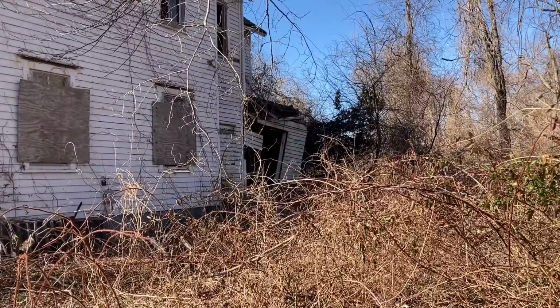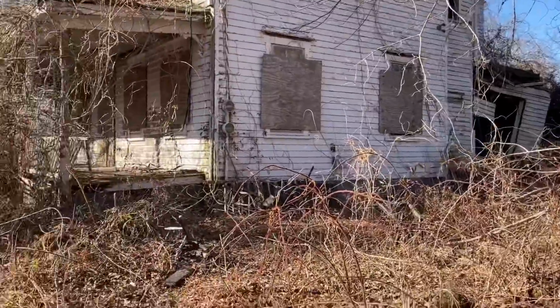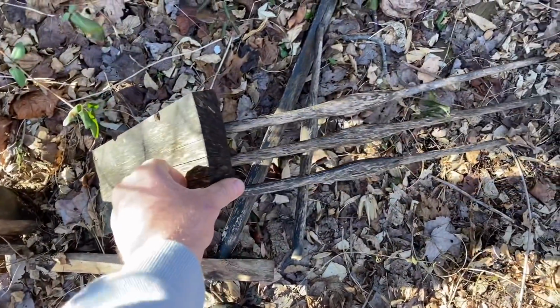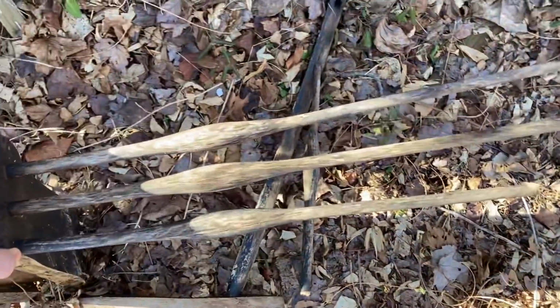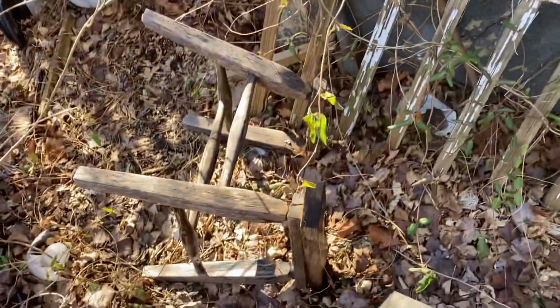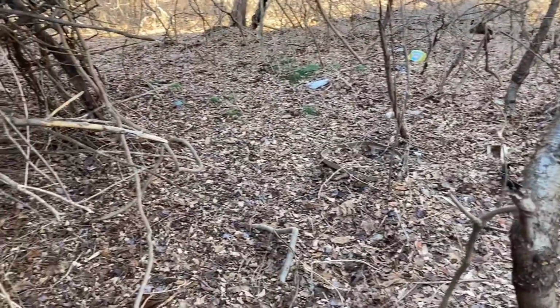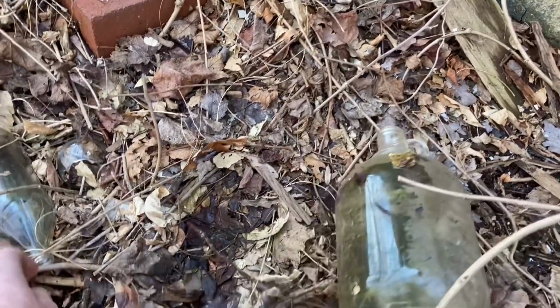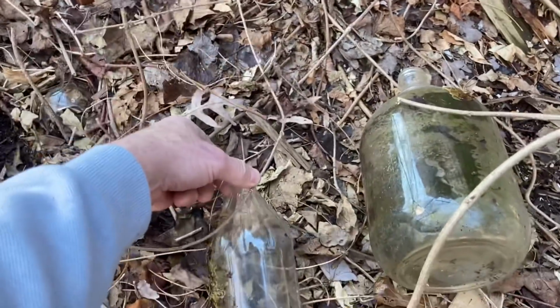But I know there's a little entranceway back there that I'm going to check out. That's because I haven't been here in a while. Look at the cool stool. Very cool shaped legs. I like it. Cool ladder. A few things scattered out in the back here. A couple bowls. Maybe that fed some kittens. Cool old jug. That bottle here. Nothing super old.